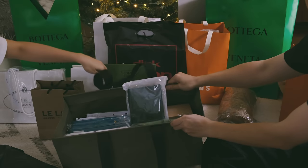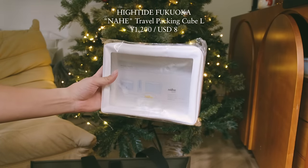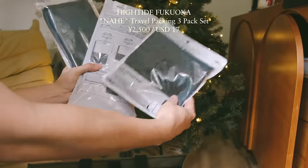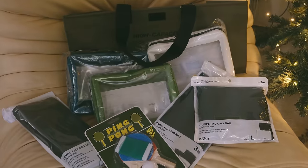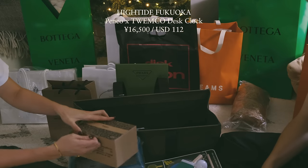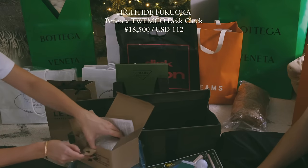Okay, all this stuff is from one of our favorite stationery stores called High Tide. They're a Fukuoka-based stationery brand. They come in a lot of colors and we like their travel packing cubes and essentials. I also got a new Twemco clock. They have one in collaboration with Penco, which is not available in Hong Kong.